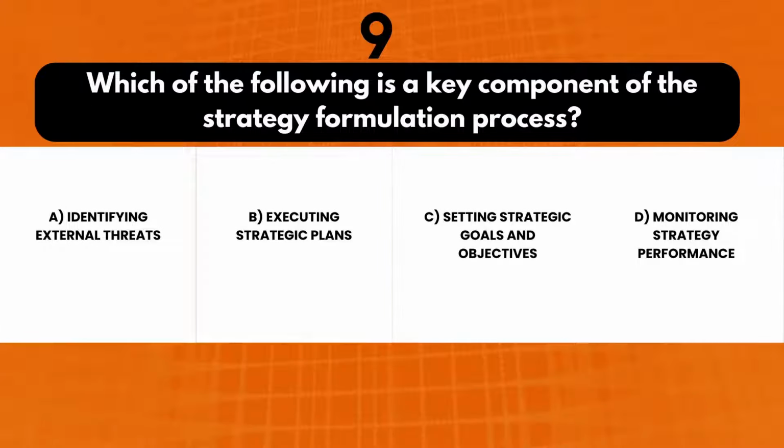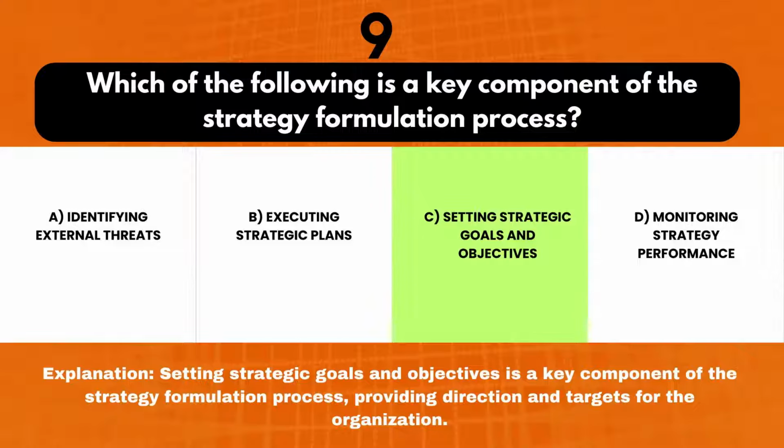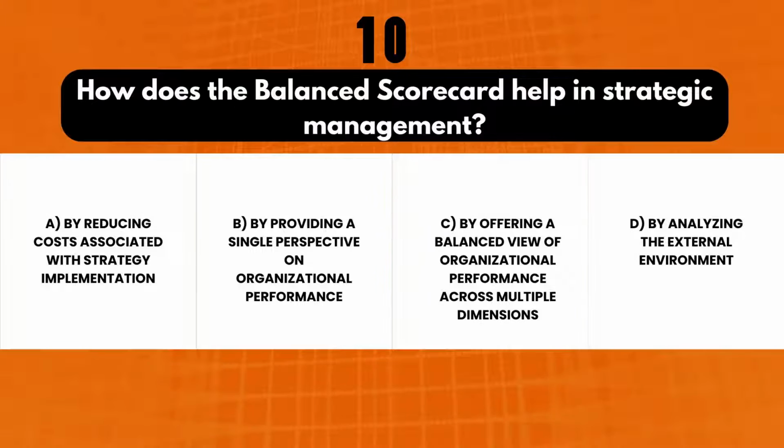9. Which of the following is a key component of the strategy formulation process? A. Identifying external threats. B. Executing strategic plans. C. Setting strategic goals and objectives. D. Monitoring strategy performance. Correct answer, C. Explanation: Setting strategic goals and objectives is a key component of the strategy formulation process, providing direction and targets for the organization.